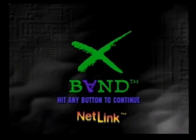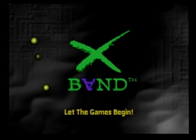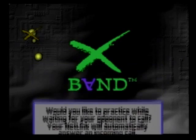Alright, this is how you go into the wait mode. In most of the Netlink games, when you're in wait mode, you have the option to play the game to practice, and then as soon as the other player dials you, you'll automatically connect. And I love this little song that it plays. It's very catchy.